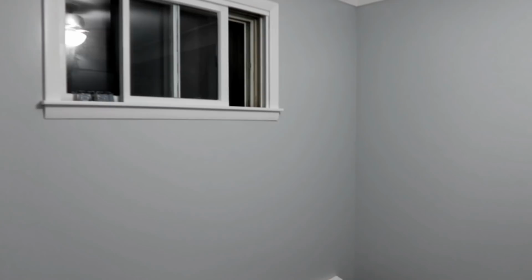Get out of here. There's still paint open in here. So it's done! Look, it's done. I got the fan on to help dry it out a little bit. I'm actually coming in here to close this window, but it's done.